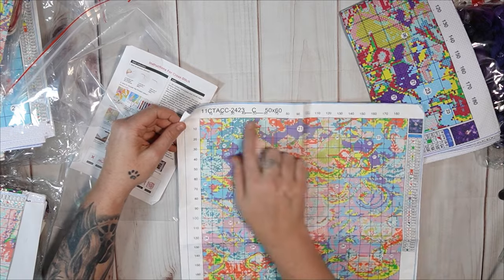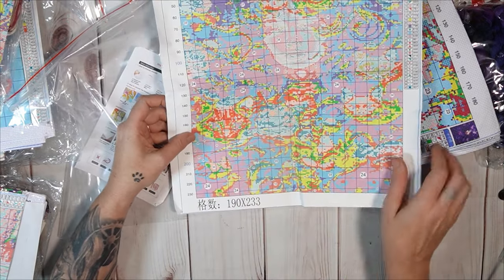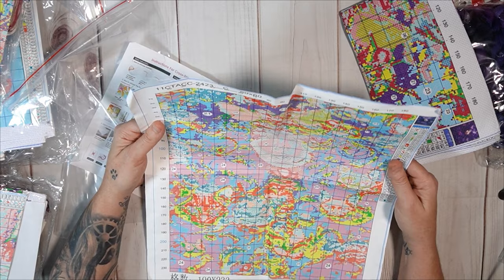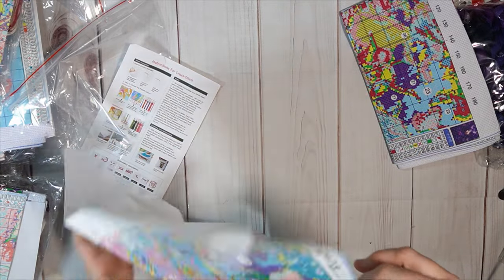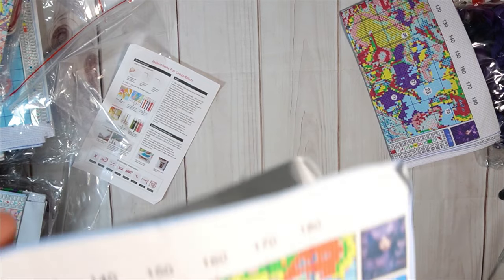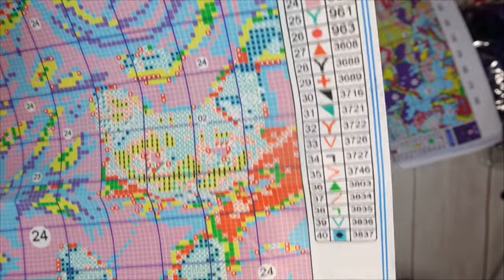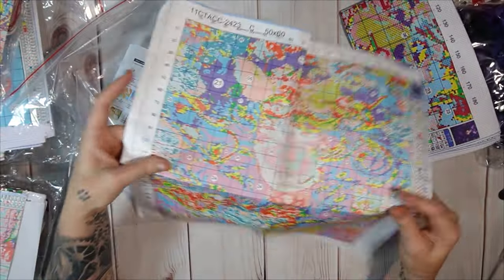It says 11 count, 50 by 60 centimeters, 190 by 233 stitches, and 40 colors. Oh, she's going to be one purple magnificent lady. Yay! And guess what? We're going to have a lot of purple, but we're going to look at it now. Look at that. It's all 40 colors, and I promise you it's going to be shades of purple. There you go. Amazing.